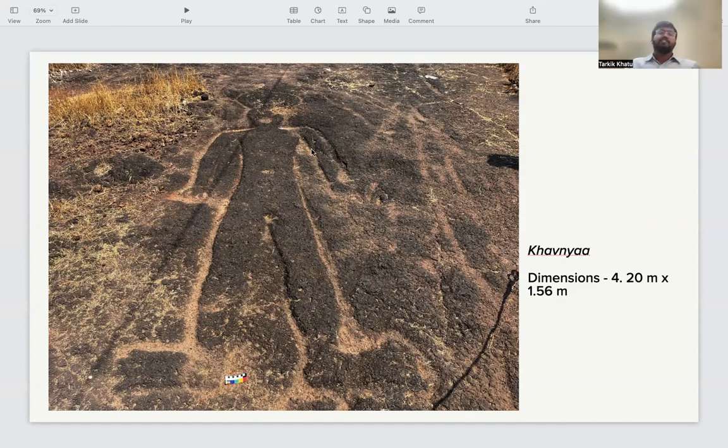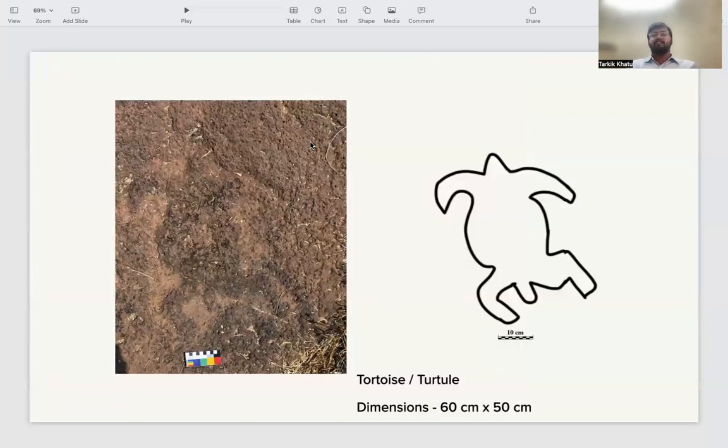We really don't see any other related evidence or depiction of this in Konkan geoglyphs, but this headgear is particularly found at this site. Again, this figure has 4 toes and not 5 toes, and only 4 fingers are shown. We'll move to the next figure.